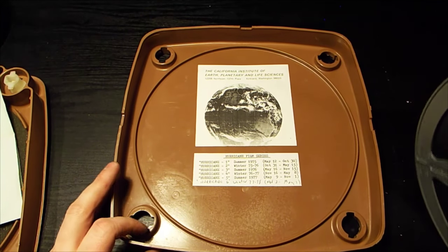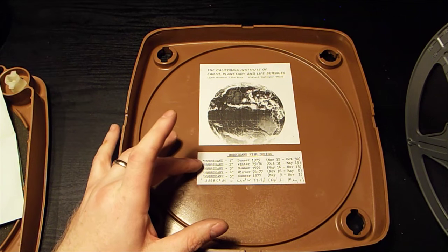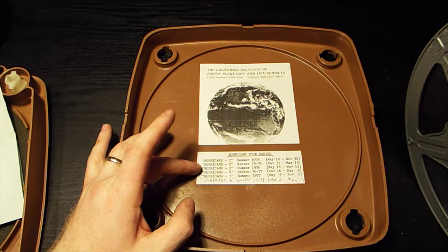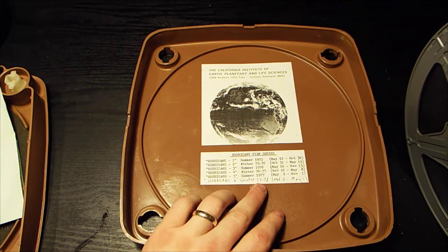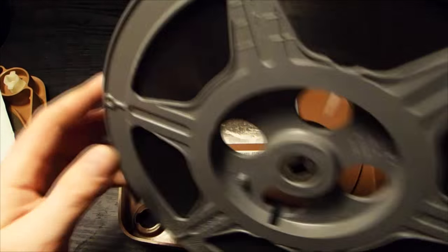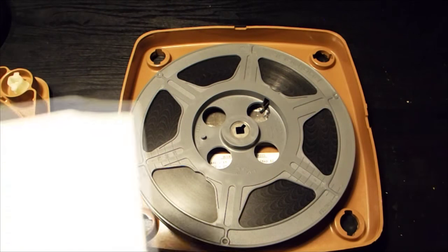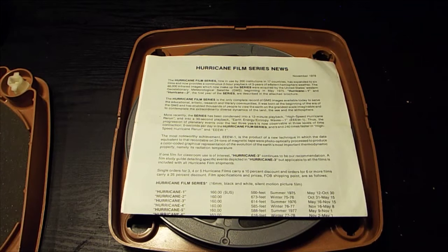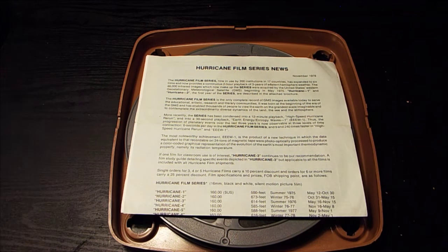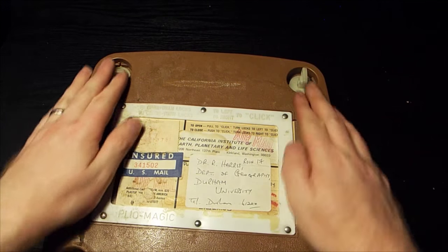Little direction there. Hurricane film series. Hurricane 1, summer 75. Hurricane 2, winter 75, 76. On the dates. And Hurricane 6 added there, 77 to 78. May 1st. So this is about the same age as Fluffy. That'd be interesting to put on. What I intend to do when this actually gets going is digitise some of these films using it. Don't know how well that'll turn out. But we shall have a look.